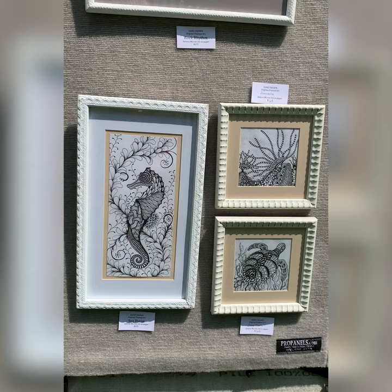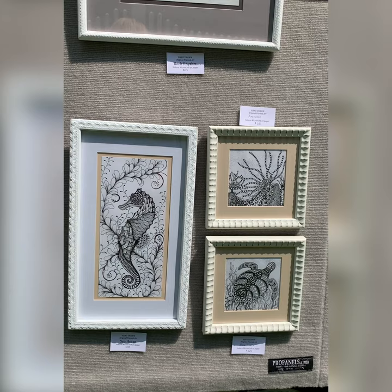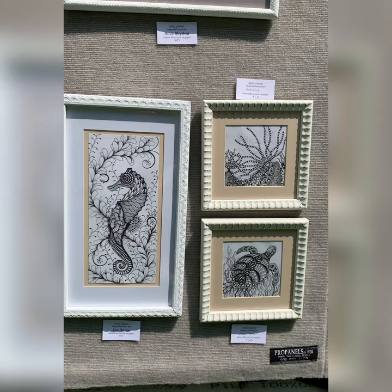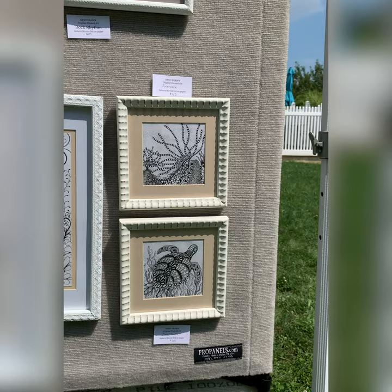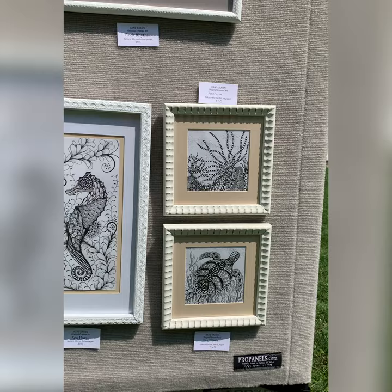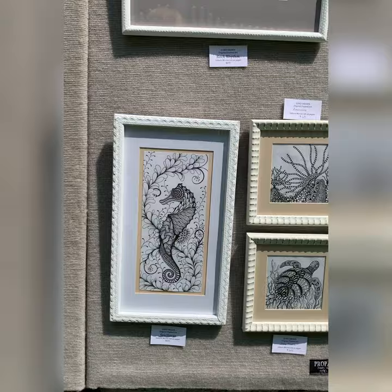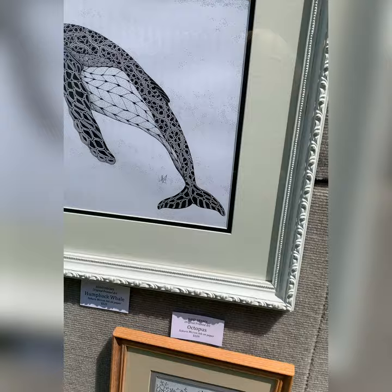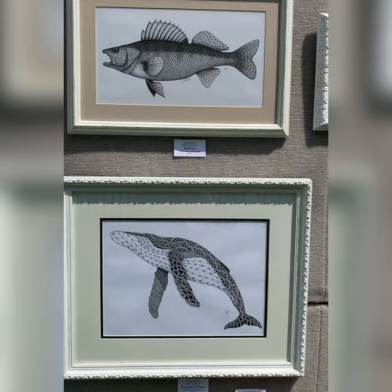This little grouping I love together. Some of my early work, and as you can see, my design has changed over time. But I like the simplicity of these guys, and I love this grouping. So I do have them individually marked. The seahorse is $225, and each one of the little ones, the sea anemone and the sea turtle, are each $65. But if you buy them together in the group, you can get them for $325. So it'll just be a little bit of a discount. These little guys are also $109. So those are some prices if you're looking for something that's under $200.